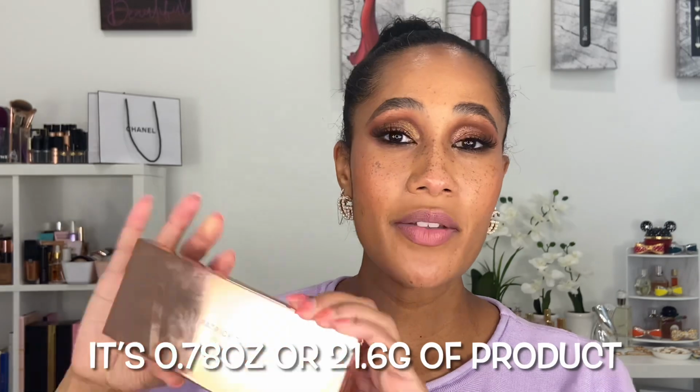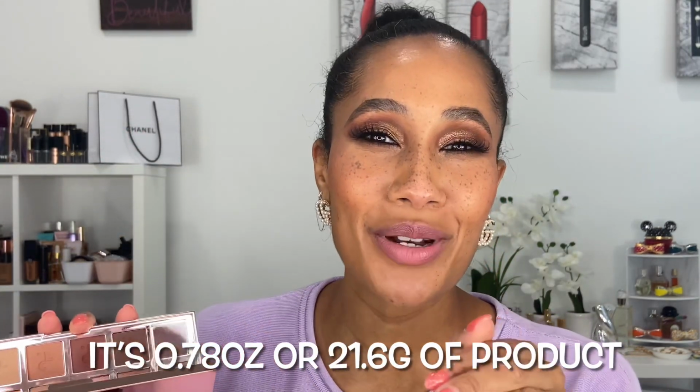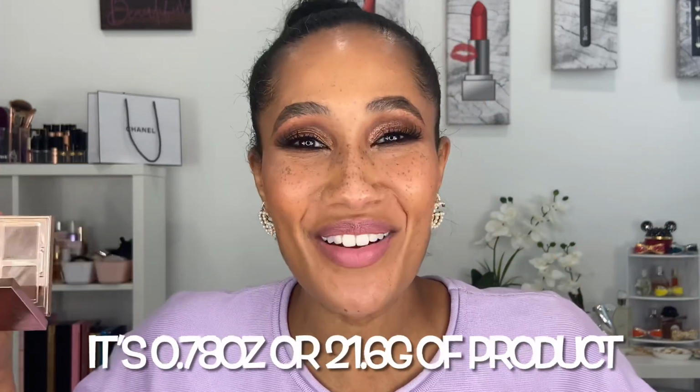Looking at the Patrick Ta palette, this does retail for $68 and we get a total of 12 eyeshadows. Of the 12, we have 2 that are cream, which are right here, which is why we have this flap covering it. And then of the 10 powder formulas, we have our traditional matte shades right here. We have some metallics and metallic topper shades. This also does come with a nice size mirror. And in terms of total product amount in this particular palette, I gotta do the math. They didn't put it all in there for me, so I'll do the math and put it right here on the screen because I don't have a calculator in front of me.